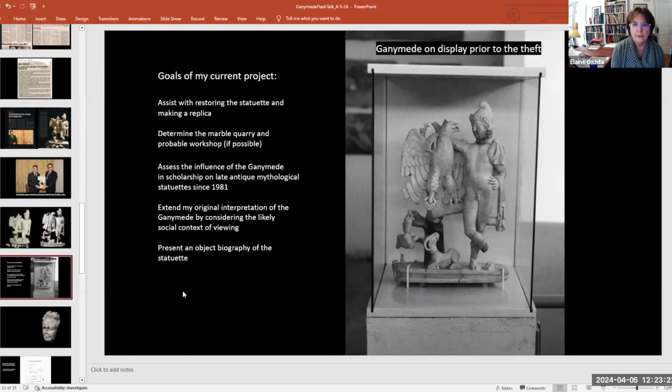In the course of doing that, I'm hoping, although I have absolutely no guarantee of being able to do this, to be able to get a couple of samples of the marble, because we did analyze the marble back in the late 70s, but the only test that was run was neutron activation, and the kinds of tests that are being done now on marble are more extensive and more accurate, and so it would help us to be able to place Ganymede in his place of manufacture, so to speak. And so that would be interesting for art history students.